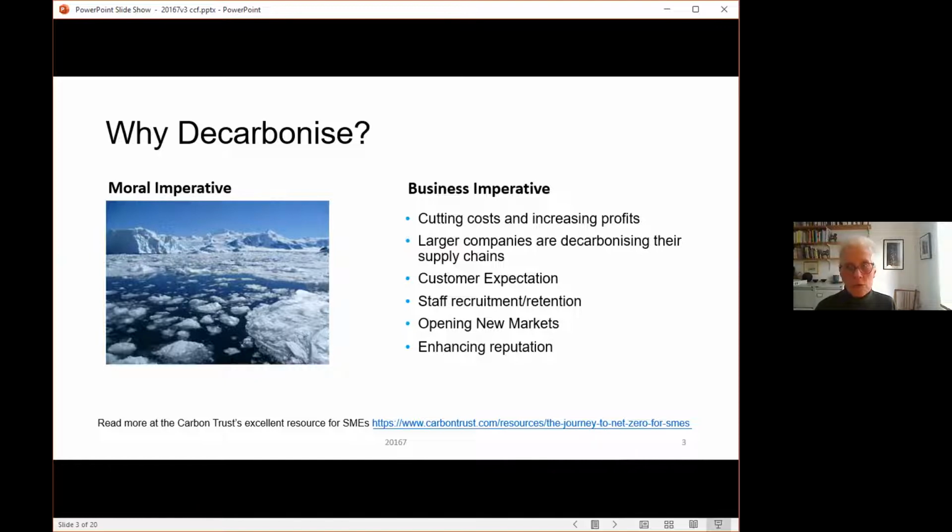Secondly, it's really interesting how the larger companies are all looking at decarbonising their supply chains, addressing what's called scope 3 carbon emissions. And I'll explain what that means later. What that means is that they're saying they want to get to net zero, and they're going to be asking you as their suppliers, what are you doing to get to net zero? And knowing how big companies are, they will probably try and put as much of the burden on you as possible. So you need to be prepared. Secondly, there's customer expectation.